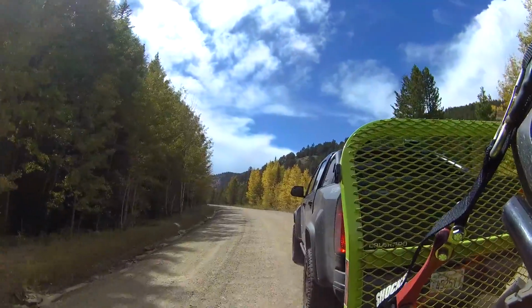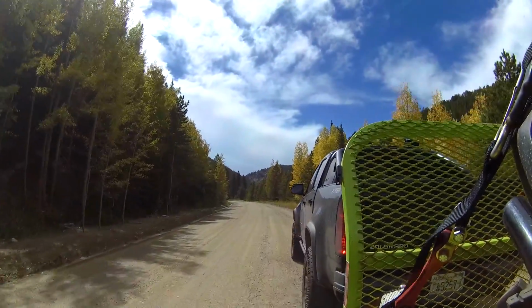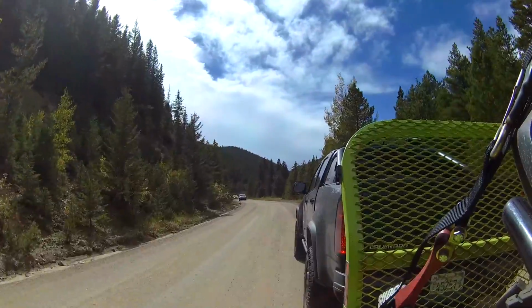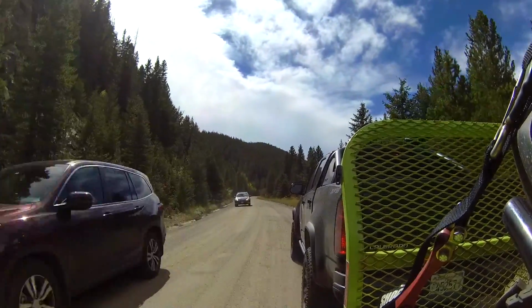But we're doing all these curves outside of Blackhawk up by the gambling towns, heading for East Rollins Pass. This is the East Moffat Tunnel. We've done that trail a lot because it's fun. And there's a Jenny Gulch on there that's really a tough trail. It has some great water crossings. You've seen that in some of our other videos.